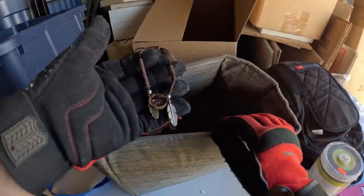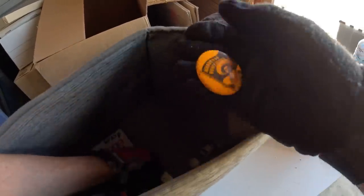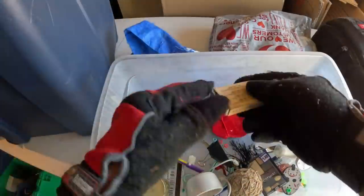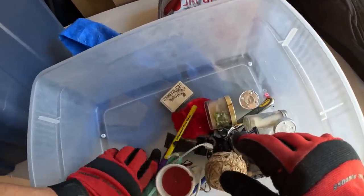What's that? A little bracelet? Nosotros Veseramos. I'm not sure what that means, but it's a neat button. What is that? That's a candle. Oh, wait a second. There's some interesting stuff in here. Let me get this out. I'm gonna have to do this right. Okay, it's matches. I just have to look in the matches because you just never know. It could have some jewelry in there.